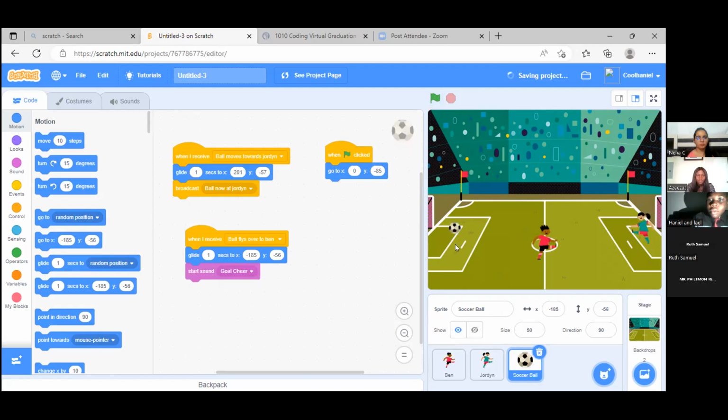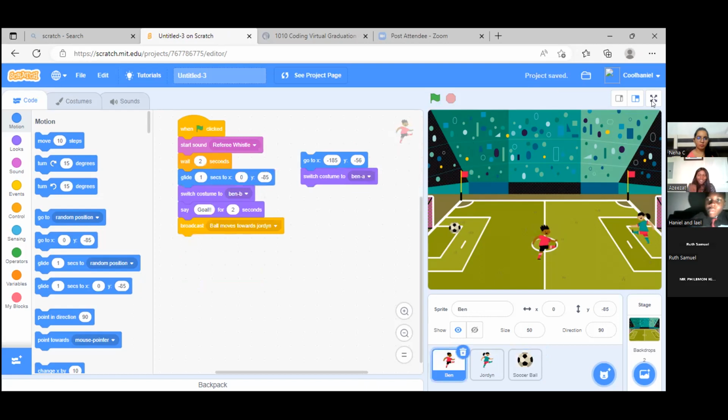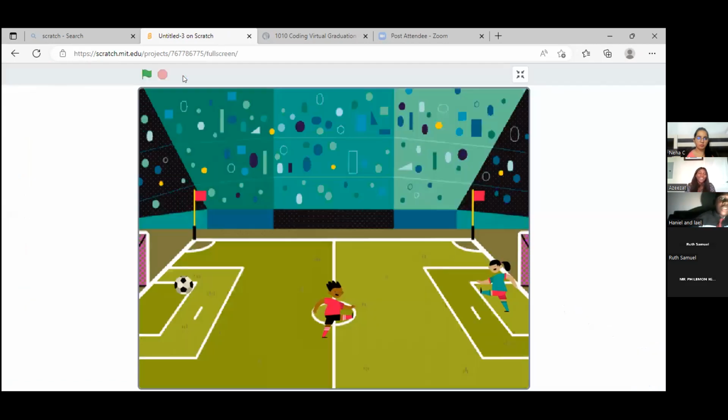Then when it's at that goalpost, I play the sound, goal cheer, so that it will look like the crowd is cheering for Jordan being able to score against Ben. Then I put when green flag is clicked so that it will also spawn the ball at its normal position. All right. That is my presentation. Thank you.